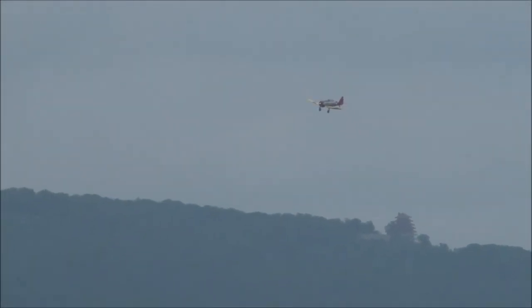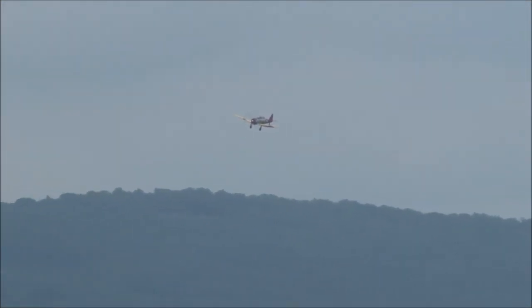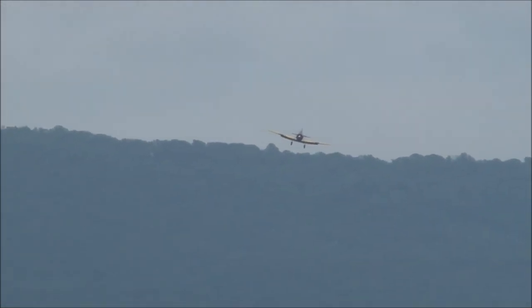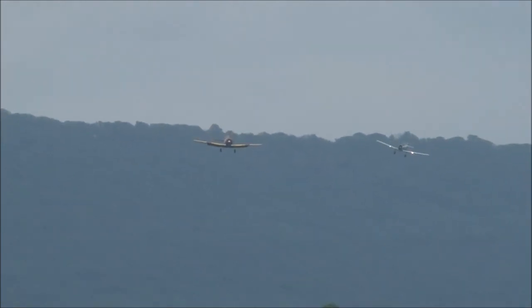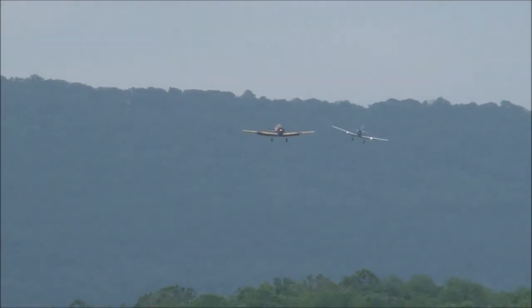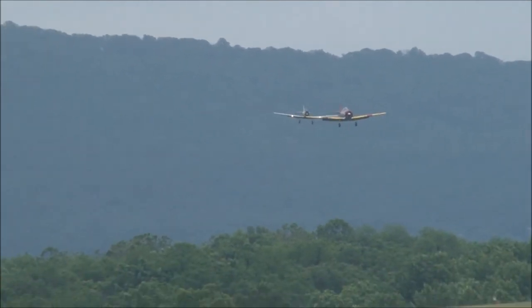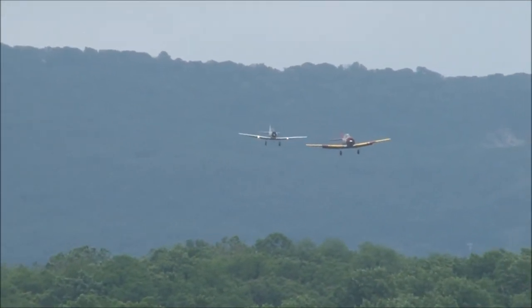In the 14,000 hours I've been flying airplanes, occasionally you land into the wind, but not often. The wind's usually blowing across the runway, one way or the other. So today it's pretty much a little bit from the pilot's left to right. So as they touch down, you may see that left wing come down just slightly into this little bit of crosswind.